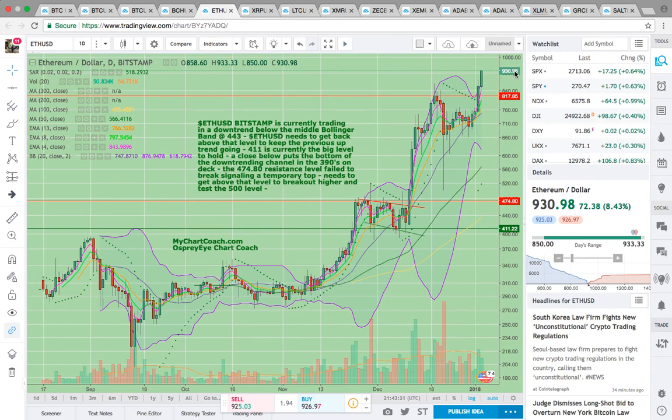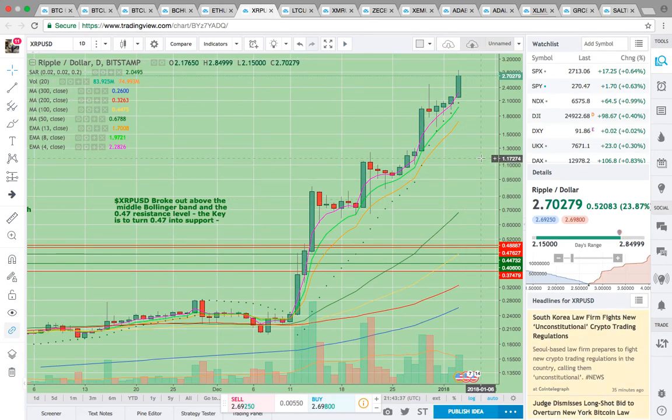It's headed for 1,000 if it doesn't slow down. So congrats, everyone. Okay, let's look at the Ripple chart here.